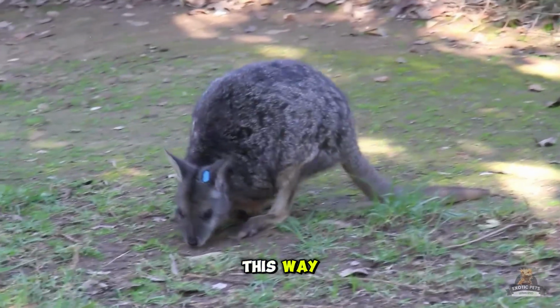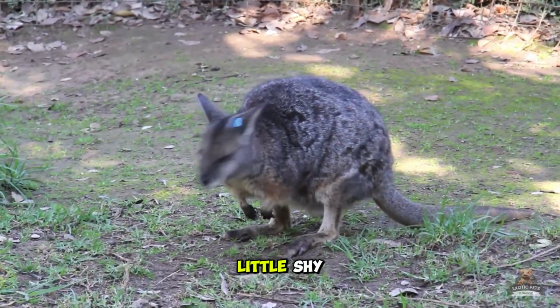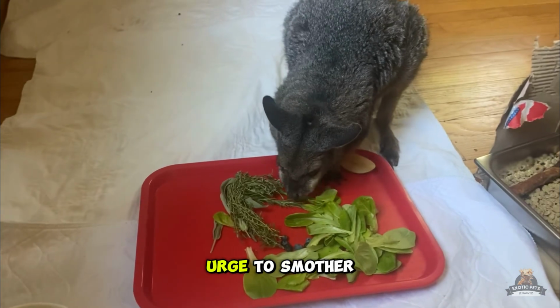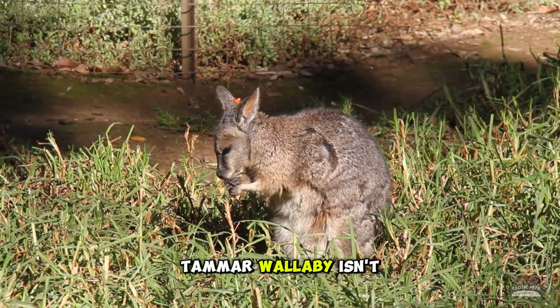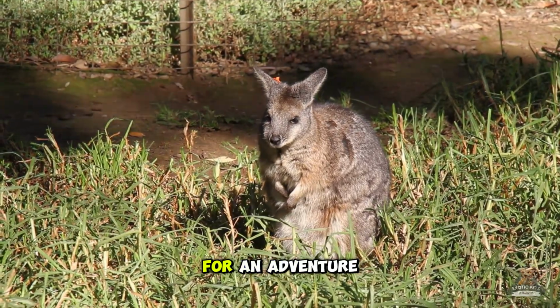Think of it this way: building a relationship with a wallaby is like dating someone who's a little shy. You've got to put in the effort, earn their trust, and resist the urge to smother them with affection too soon. But once you've got that bond, it's magic. Your Tammar Wallaby isn't just a pretty face. They're agile, curious, and always up for an adventure.